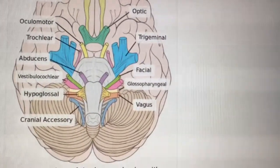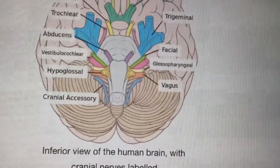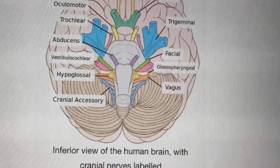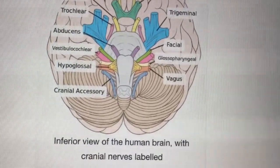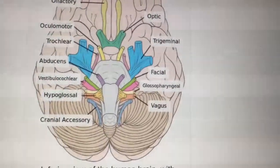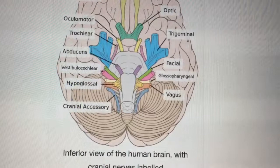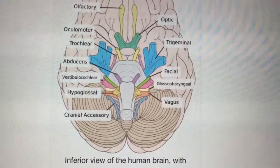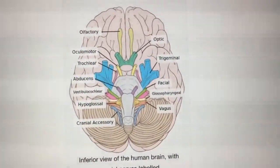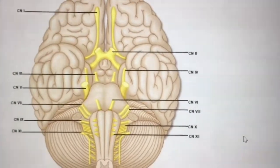Cranial nerve 12 is the hypoglossal, and it's a motor nerve that innervates tongue movement. Well, no, tongue sensation isn't right, that's actually motor, so just tongue movement. So that's it. Those are the 12 cranial nerves. And now let's see if we can identify them.